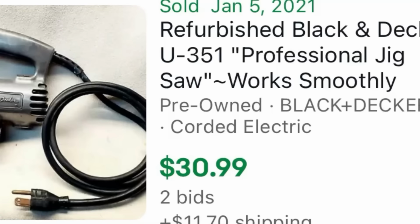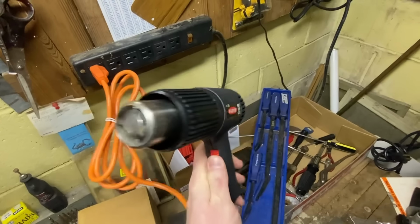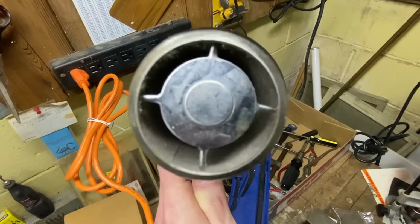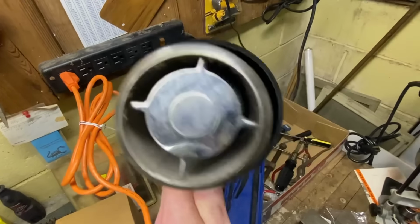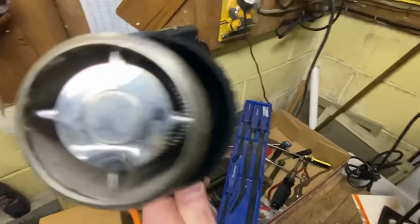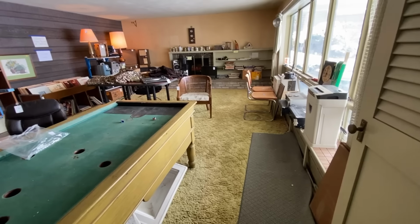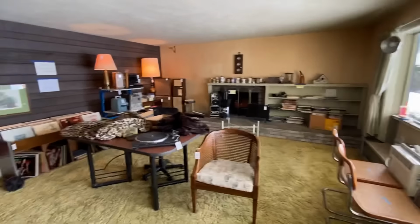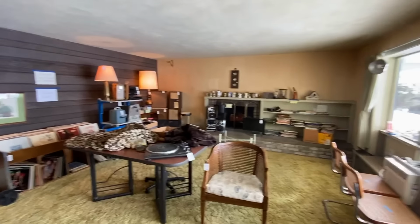All right, that one sold for over $40, so now let's test this hot air gun. All right, I hope you're feeling nice and warm and snuggly now. As you can see, that one sold for $25 without the box and in worse condition. So I'm hoping that mine having the box will help it sell for $30 or more.